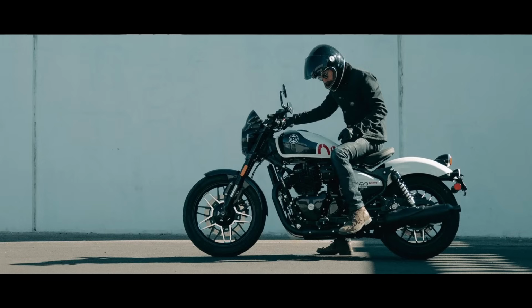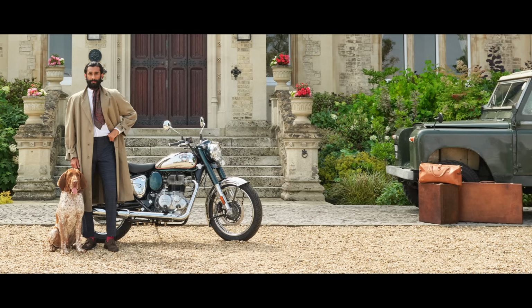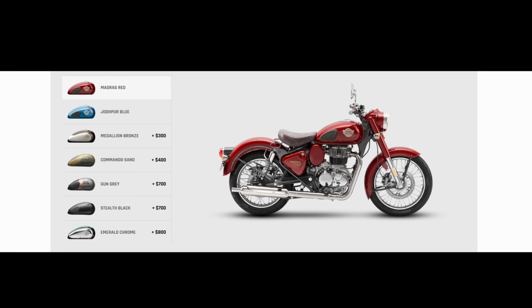Now, in terms of styling, I actually quite like the Shotgun 650. I'm a fan of that styling. But I also like the Classic 350 styling. I think that looks pretty cool. Now, I did take the Classic 350 for a test ride, and for me, I really love the character of the engine and the way the bike rode and the way the bike looks. But that 350cc engine just doesn't have enough power for my needs.